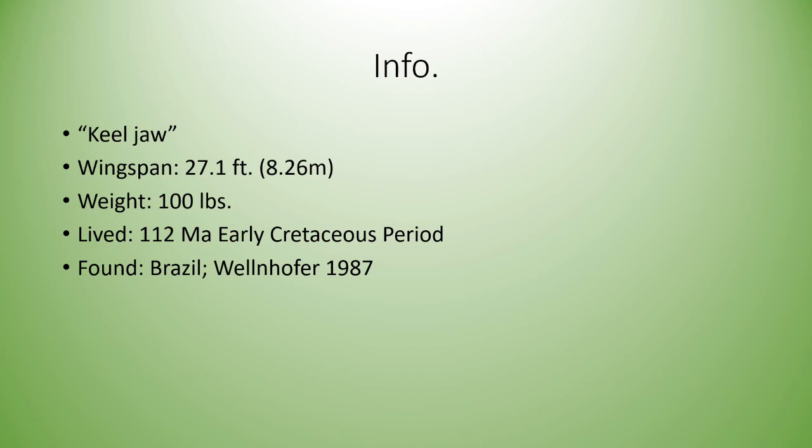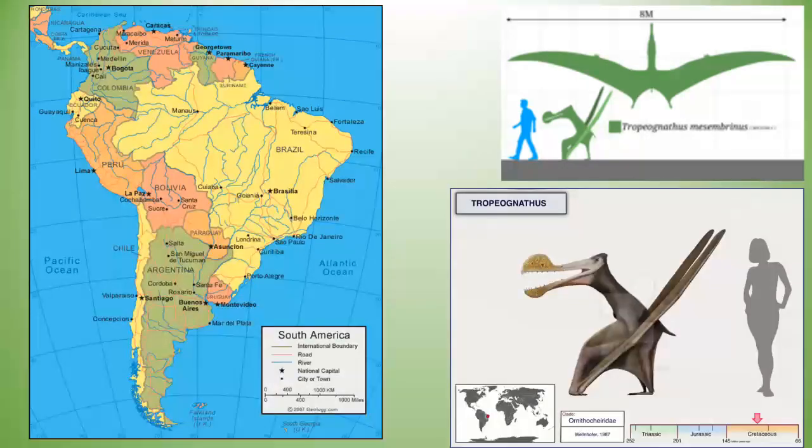But yeah, so this pterosaur has been around for quite a while in terms of being in the fossil record. And so let's actually take a look at the map of South America here, and you can definitely see this giant yellow country right here. That is Brazil. And so most of the fossils of Tropeognathus that have been found are mostly found in the southern regions of Brazil.